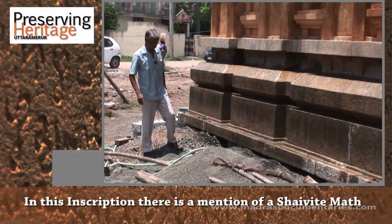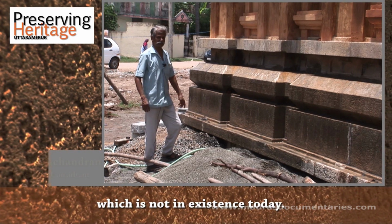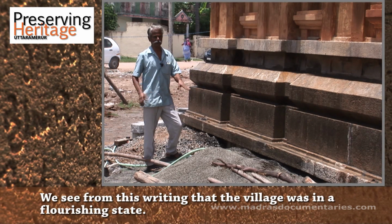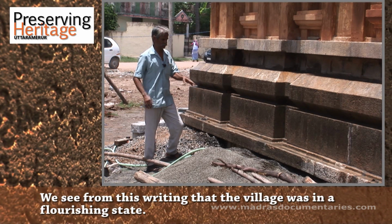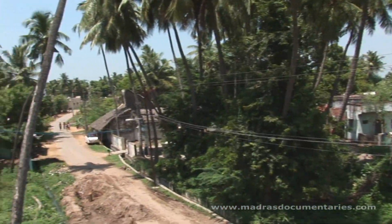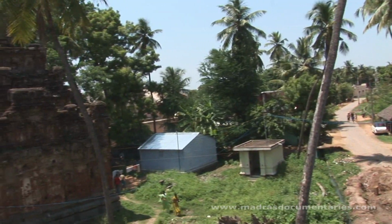In this inscription, there is a mention of a Shaivite mutt, which is not in existence now, but this shows that up to 17th century this village Uttarameru Chaturvedi Mangalam was in a flourishing stage. The village gained repute and fame till this balance was disturbed.